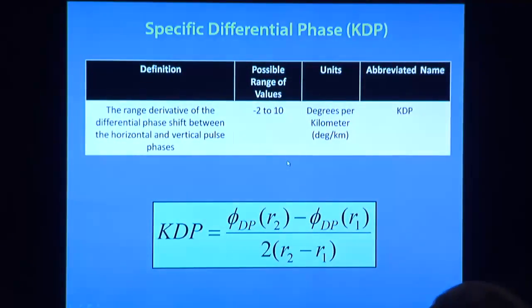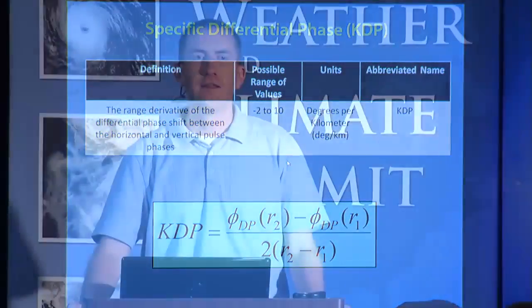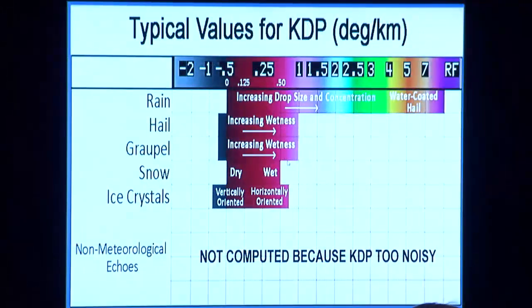And then the last one is specific differential phase. I told myself I wouldn't show you all an equation, but I'm going to show it to you, but I'm not going to talk about it. Basically, specific differential phase is just the derivative of the differential phase between the horizontal and vertical pulses. And to put your minds at ease, this is going to tell you how much liquid water content you have inside your radar resolution volume, or at the range band that you're looking at. The higher your KDPs, the more liquid water content you have there. So KDP is going to be a great indicator for rain, and heavy rain at that.